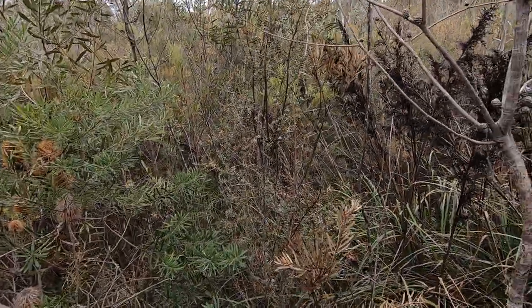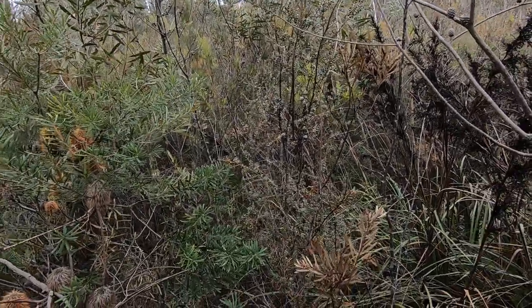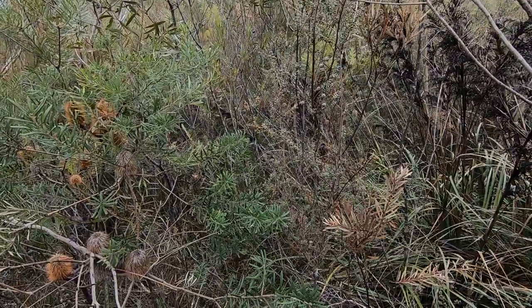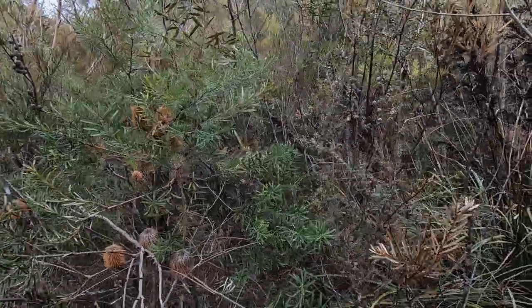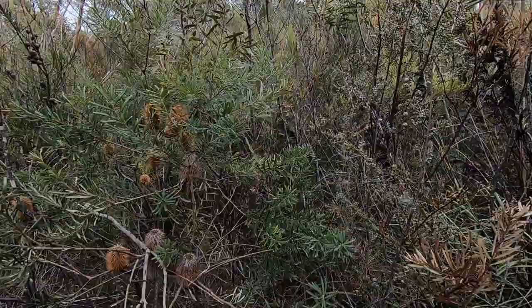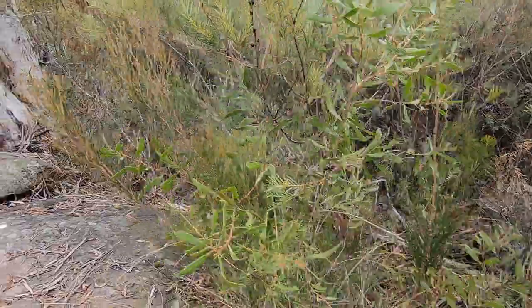I have found that for whatever reason, when YouTube processes the video, it just cannot handle the shots of moving through the vegetation. Otherwise, I'd take you with me, but there's not a lot of point because the video gets distorted. But you can just see how thick that is. But there's nothing for it except to go straight through. So just looking for an easy entrance point.